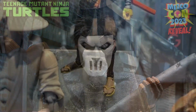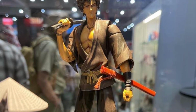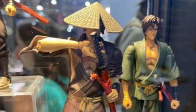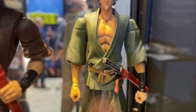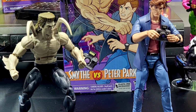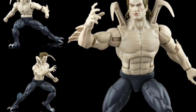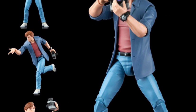The next, for the Fwoosh's new figure line of Ninja Scroll, we do have Jubei here. I believe that's his name, but they have a couple different versions of him, and he looks pretty freaking awesome. Really glad to see Fwoosh really getting into making more toys. Now for Hasbro Marvel Legends, we have a 2-pack of the animated Spider-Man series. So we have Smythe here, and I always thought he was such a really odd-looking character. Then we do have Peter Parker, a more classic version of him. That's the version of him I do remember.